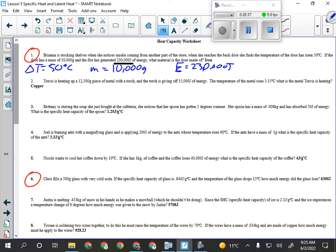Right? We're looking for what material the door is made out of. So when we manipulate, we're looking for C, so that'll be E over M times delta T, so that'll be 230,000 divided by 10,000 times 50. Right? And when we do that, we should get 0.460. Okay, which is our joules per gram degree Celsius, which is the specific heat capacity of iron. Okay. Everybody all right with that?